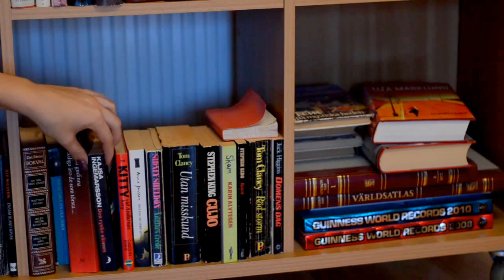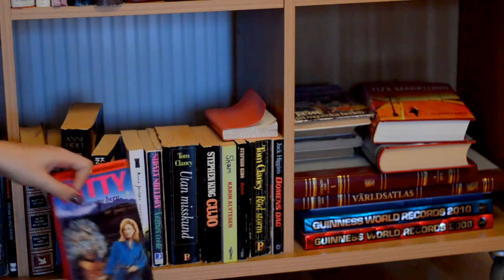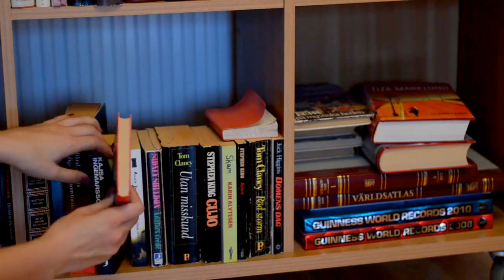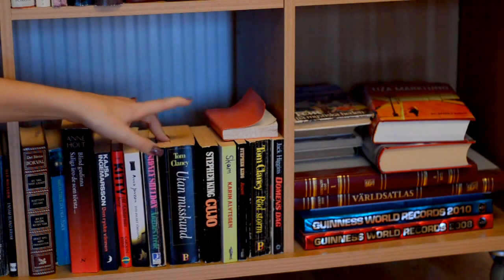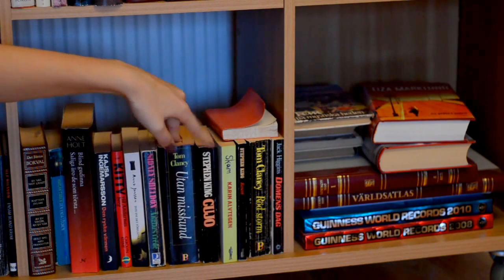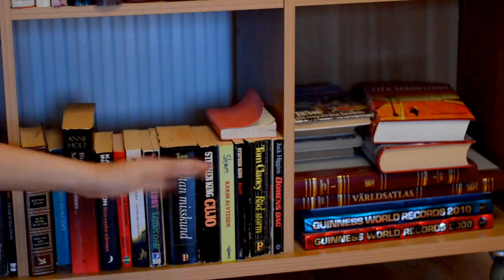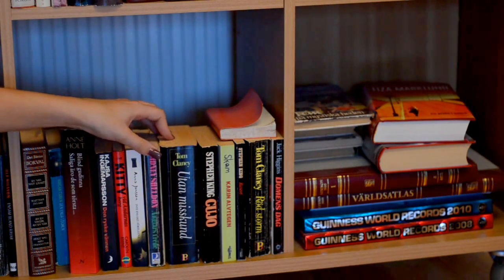We have some Swedish authors. This is Kajsa Ingemarsson. We have some Kitty, which is my mom's. She used to read Kitty a lot. We have some more Swedish authors, some Tom Clancy, Stephen King, Karin Alvtegen again, that's a Swedish author. As you can probably see, there will be a lot of Stephen King and there will be a lot of Tom Clancy in this video because that is my dad's favorite authors.